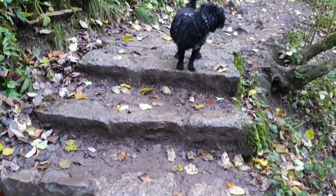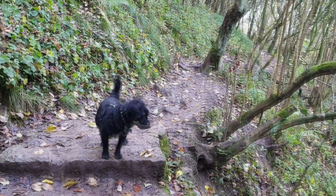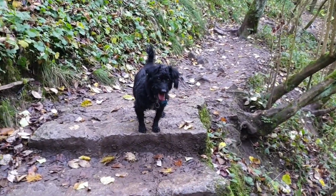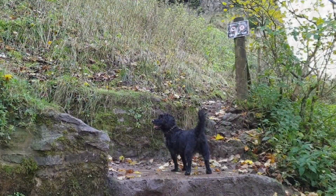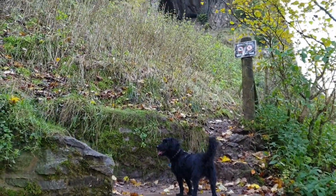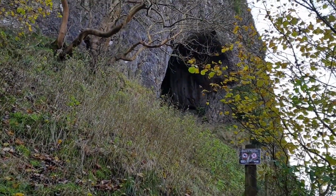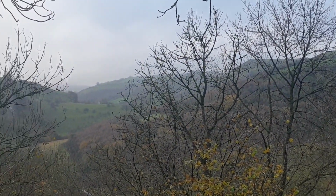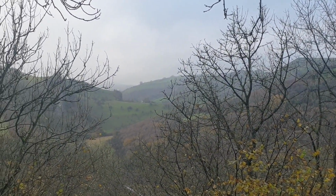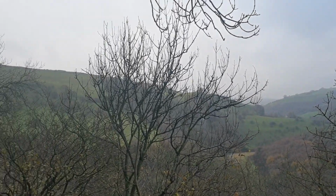But it was the ancient history of Thor's Cave that caught my attention. Most of what we know about the history has come from excavations made in 1864, I think by Thomas Bateman, and again in the 1920s and the 1930s. Not a bad view for a winter's day.